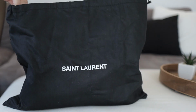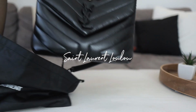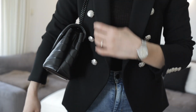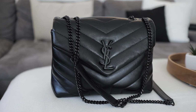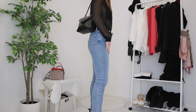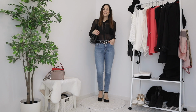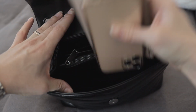And now to one of my favorite bags of all time, the Saint Laurent Lulu small bag in black calfskin leather with black hardware. This one I bought myself in November 2019 because I wanted a really versatile bag in my collection, and I must say that I'm very happy with my choice. What is so special about this bag is the fact that it's all black hardware, which means I can wear it with any kind of jewelry, belts or shoes.